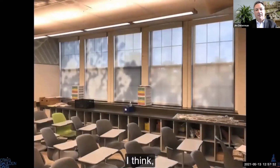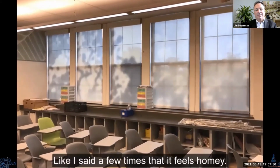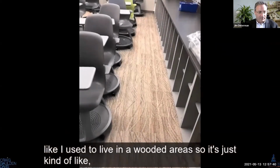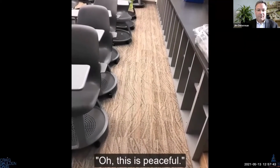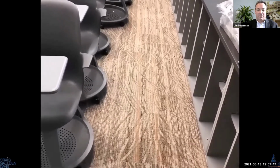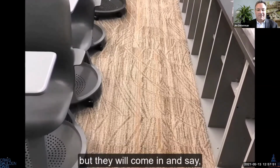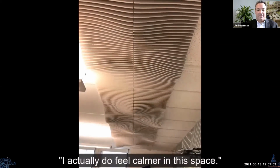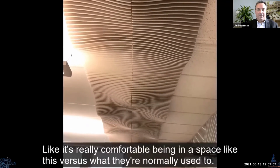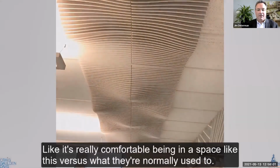To me, the space is really nice. I've said a few times that it feels homey. I used to live in a wooded area, so it's just kind of like, oh, this is peaceful. I've had other teachers come in here just to calm themselves down. They don't want to eat in here because they don't want to get anything on the carpet, but they will come in and say, I actually do feel calmer in this space. It's really comfortable being in a space like this versus what they're normally used to.